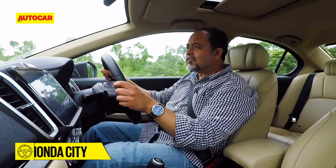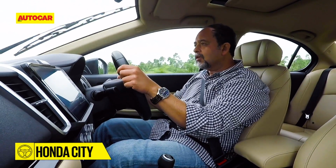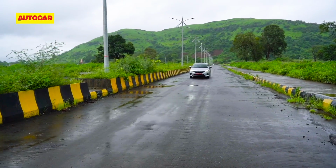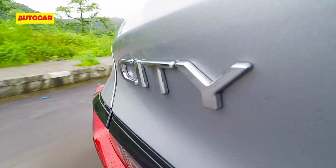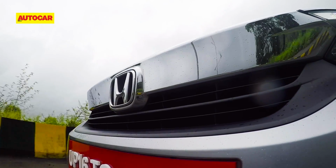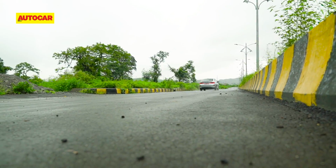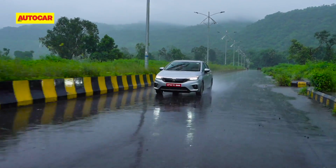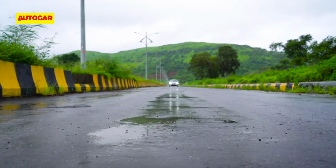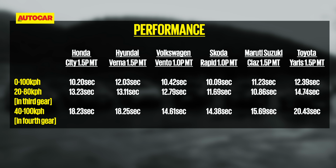But like all Cities, there's plenty in the top end, and pulling it till 7000 is loads of fun. Do note, even second gear maxes out at over 100 kph, so you will need a long, empty stretch to experience the joy of extending this engine all the way to 7,000 RPM. The City won't disappoint you on a drag strip either, and with a 0 to 100 time of 10.2 seconds, it is pretty quick.